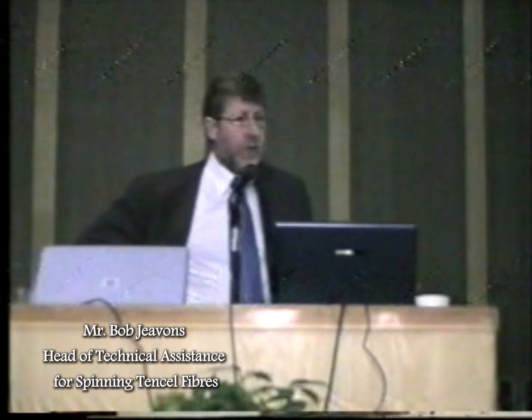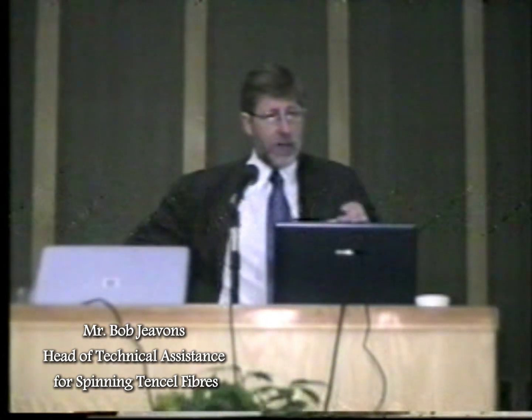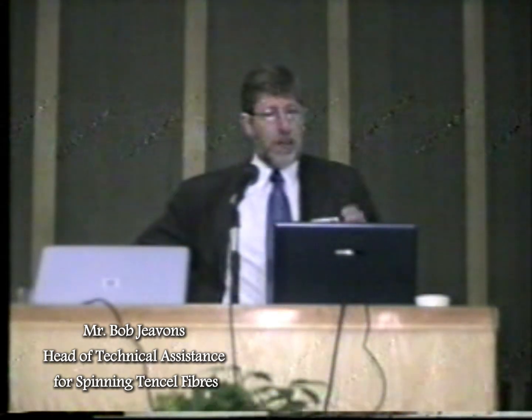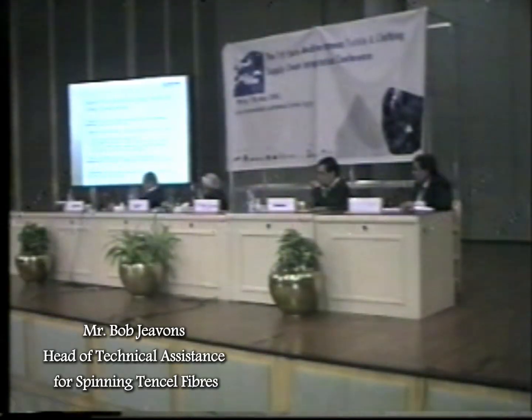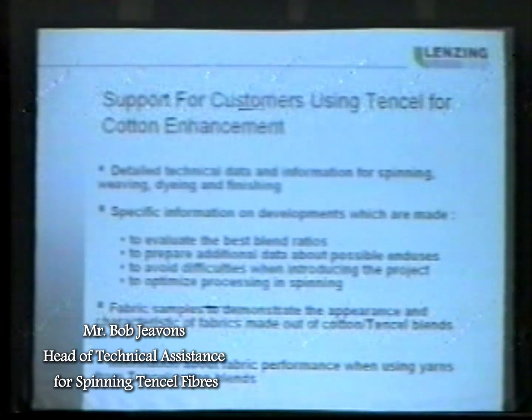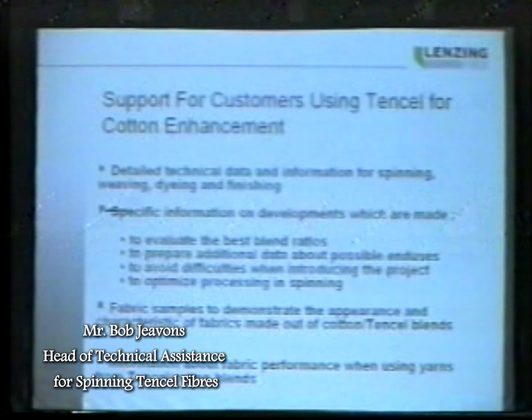We offer support for customers that wish to use Tencel for cotton enhancement. This includes detailed technical data and information for spinning, weaving, dyeing and finishing. We offer specific information on developments which are made to evaluate the best blend ratios, to prepare additional data about possible end uses, to avoid difficulties when introducing the product, and to optimize processing in spinning.